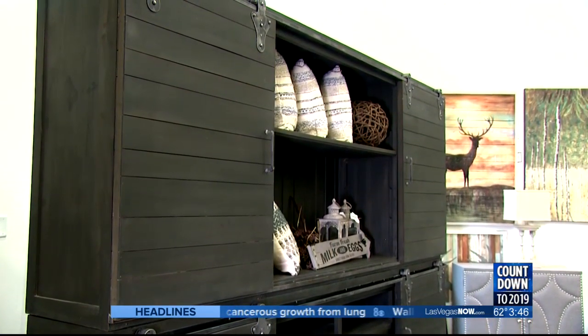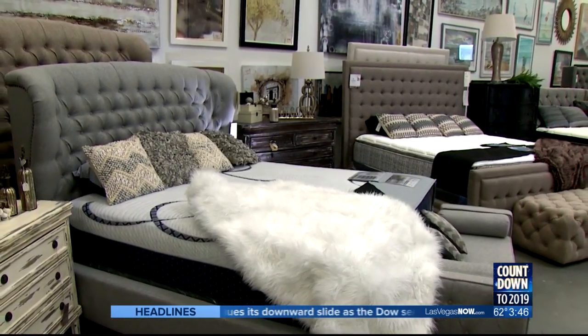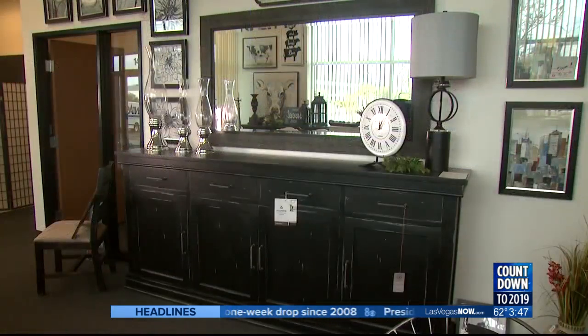If you're in the market for an upholstered bed, you have to come check us out. We do have the best selection of upholstered beds at the best prices, and some of them are unique to us. You won't find them anywhere else.